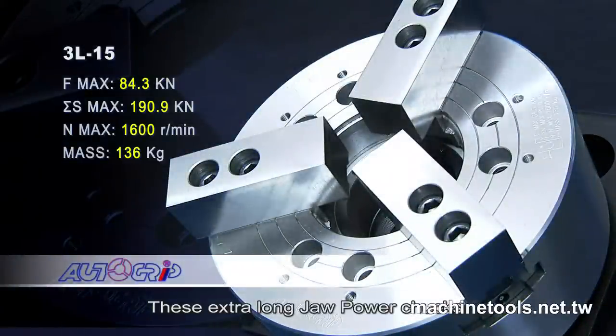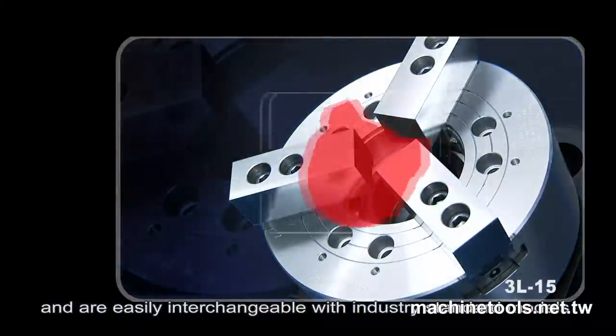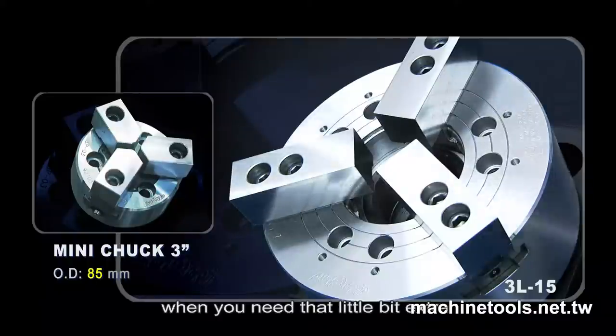These extra-long jaw power chucks are available in 2 and 3 jaw models and are easily interchangeable with industry standard models when you need that little bit extra.